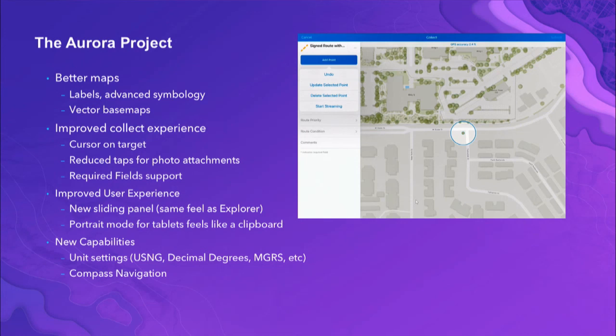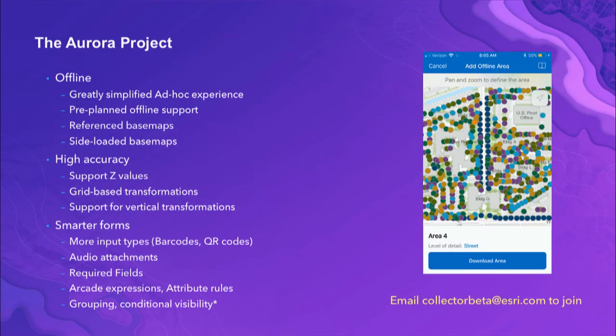One of the things that we've really been working on is adding offline support, and better offline support. So I mentioned vector tiles. Vector tiles now are something that you can take offline, especially for really large areas. You can get a whole state's worth of information offline if you're taking, for example, our streets-based map or something along those lines. We are supporting what we've always had in Collector, which we've termed the ad hoc offline experience, where the mobile worker defines the area in which they want to work.